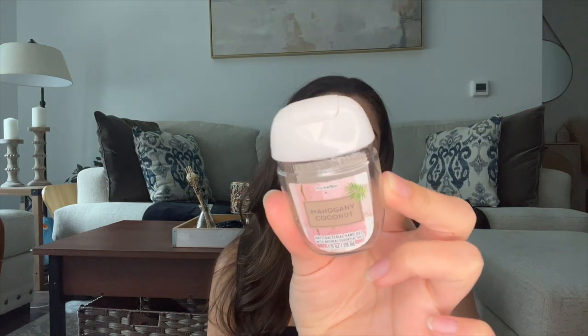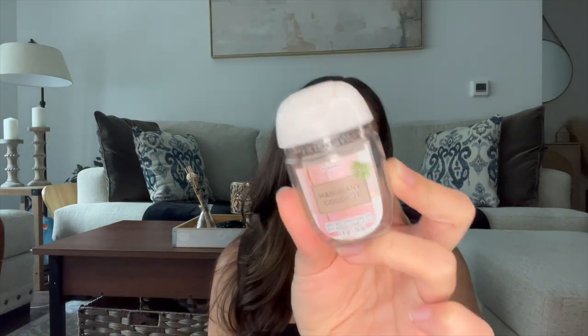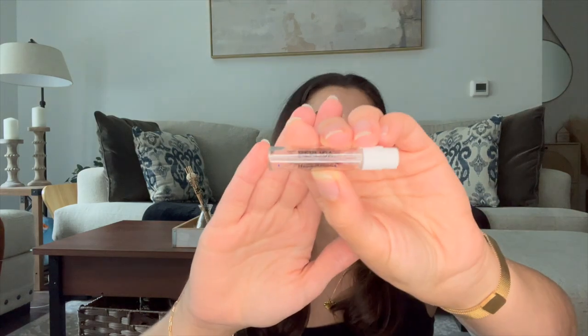I did finish off one pocket back hand sanitizer in mahogany coconut. Oh, this was such a good scent. Every time I put it on, I had somebody stop me and ask me what I was wearing, and it was literally this.